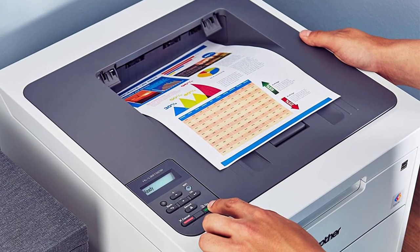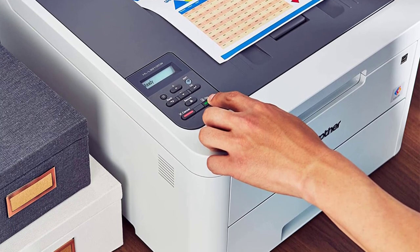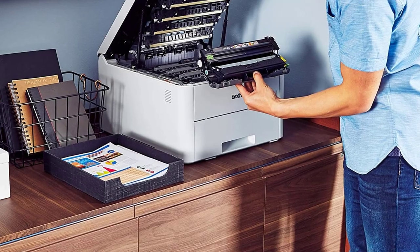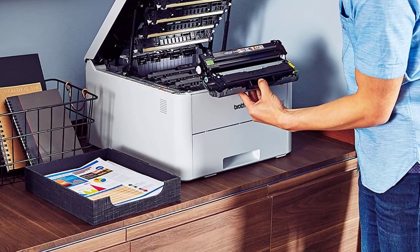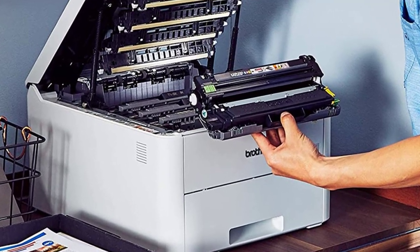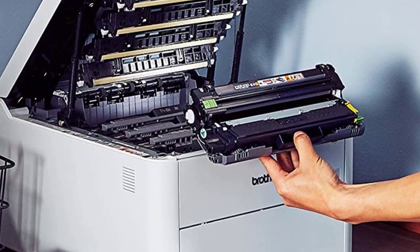It uses 4 separate toner cartridges, which can get costly to maintain. The genuine $60 Brother TN223BK black toner cartridge generates about 1,400 pages, while each of the 3 required color toner cartridges, cyan, magenta, and yellow, have a print yield of approximately 1,000 pages and cost $76 apiece.